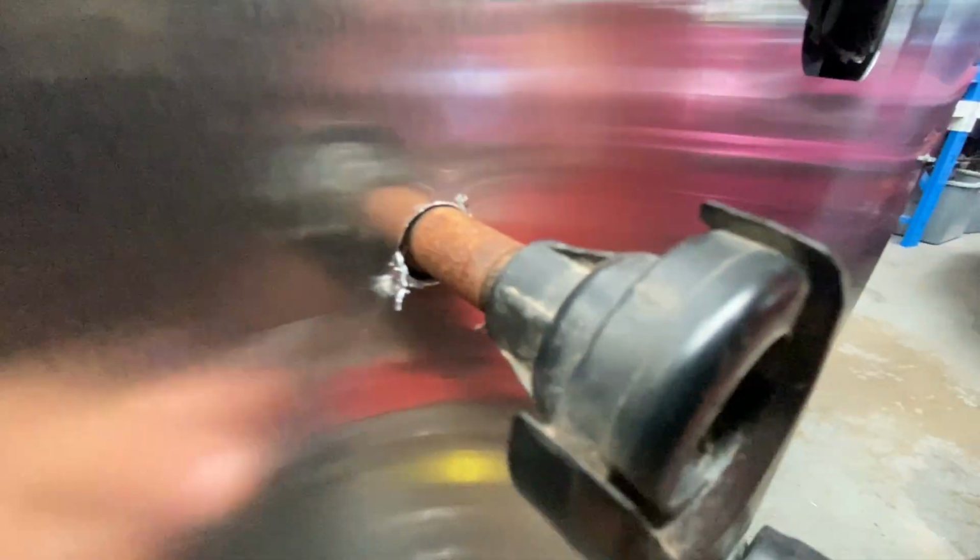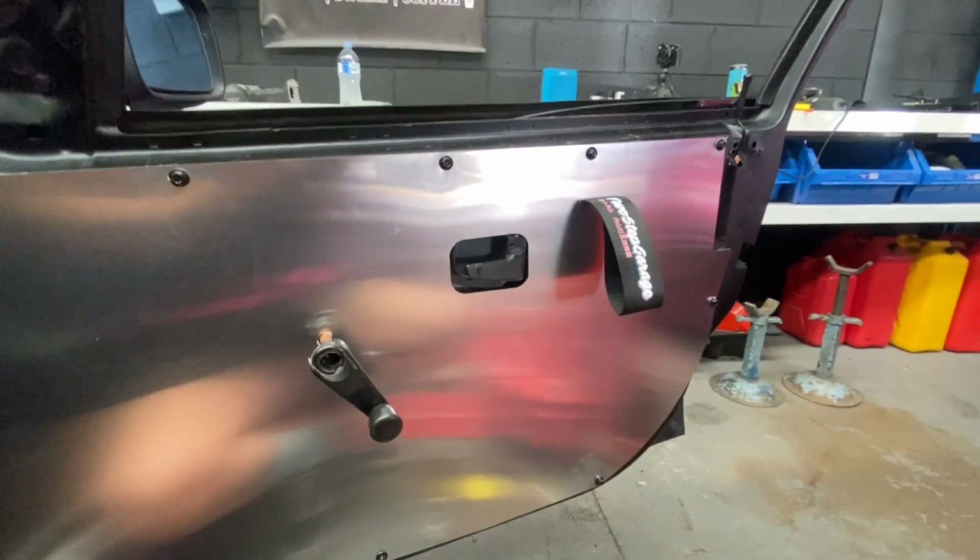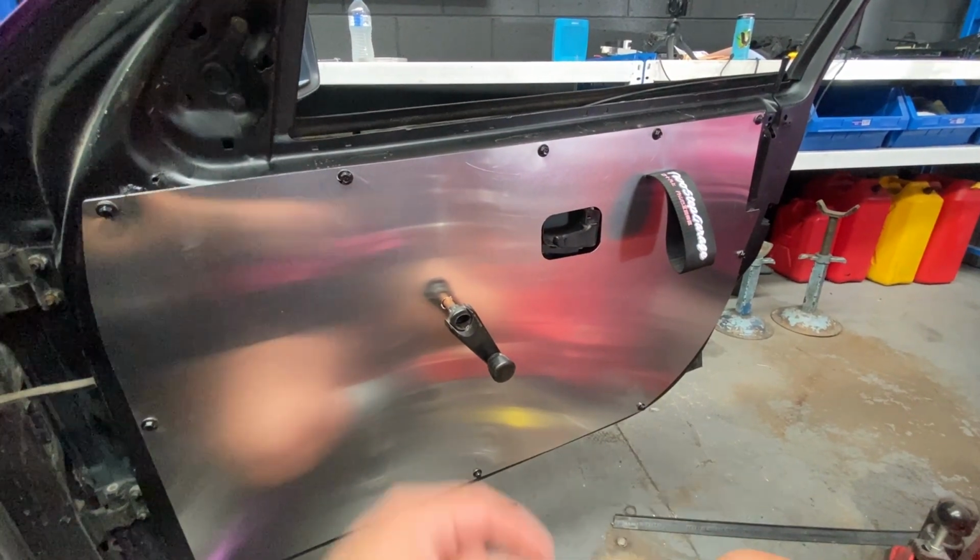Look at my drilling. I didn't file that down. I should have done that. I'll do it at some point. I'm happy as. 130 bucks for the pair.